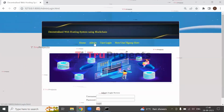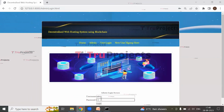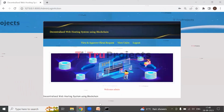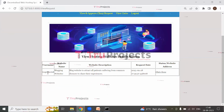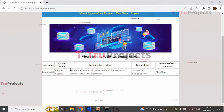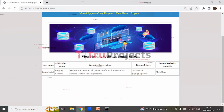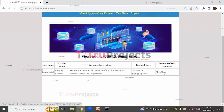Now click on admin to log in as admin. Enter the username and the password and click on login. So here we have logged in as admin. Now click on view and approve client request link to view the request. So here we can see the username, which is TrueProjects 8, website name, which is blogging website, and this is the description of the website. And here we can see the status of website address is not approved. So click here to approve the website.